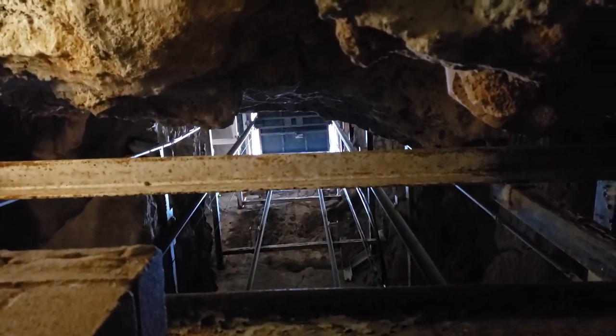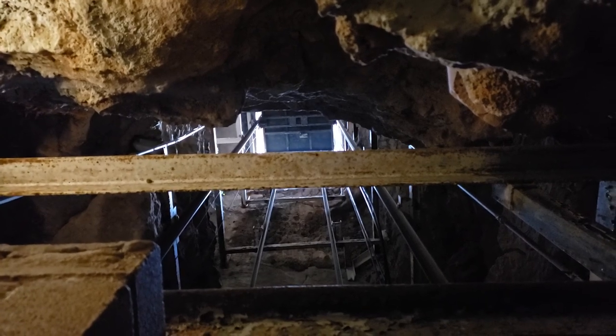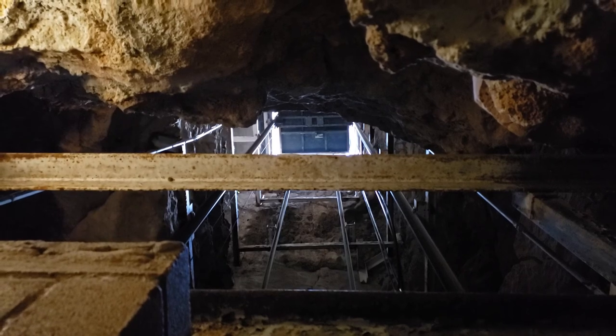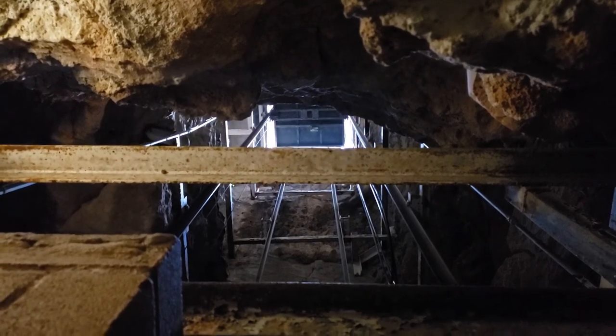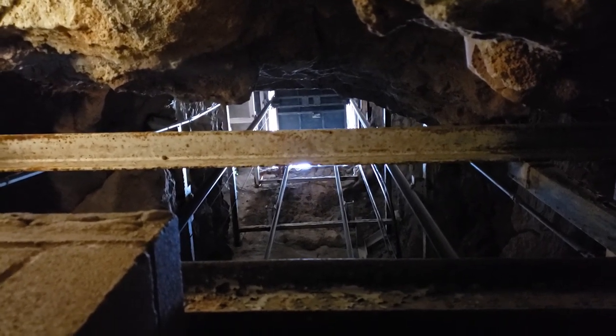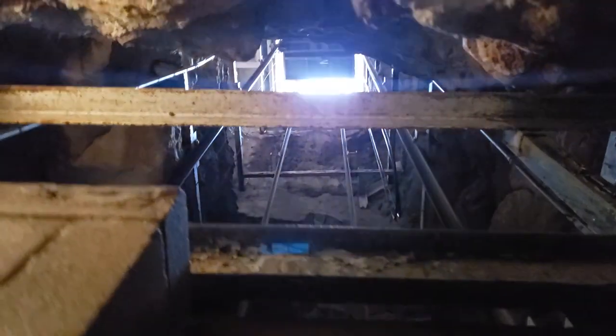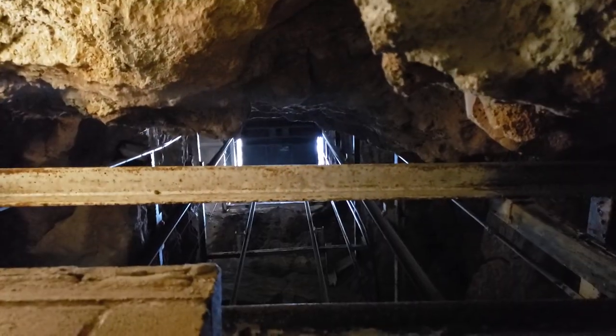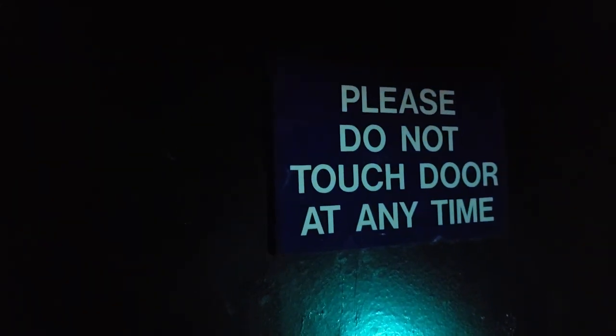And that's the elevator on the lower level. And the elevator is going to come on down. I'm going to hit pause while they're up there. Okay, now the elevator's coming back down. Don't touch the door. It says don't touch the door at any time.